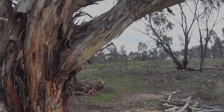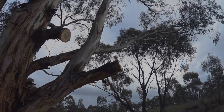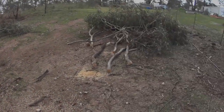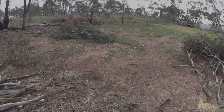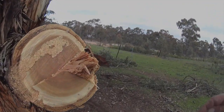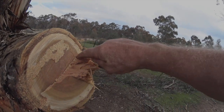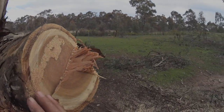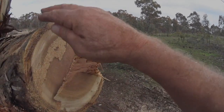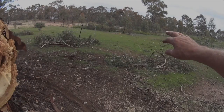We cleaned off that one, all the timber down here, heads or brush, as the Yanks call it, the brush off the top, the brush off the end in this case. See where the fibres have stretched, so I actually cut there on purpose. I left this here so that when I cut down here, it would pull the branch in that direction.